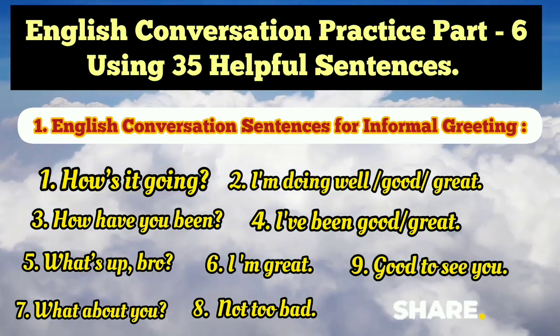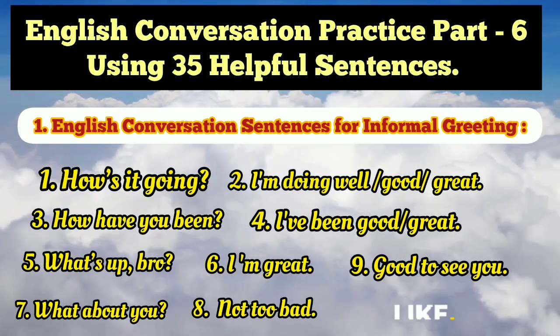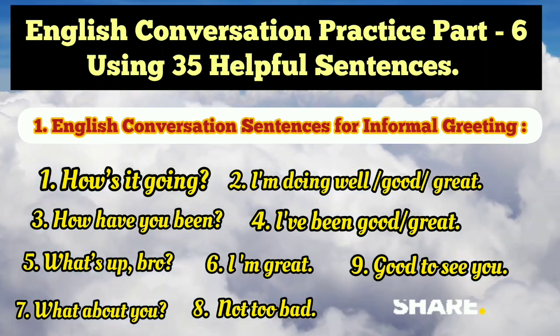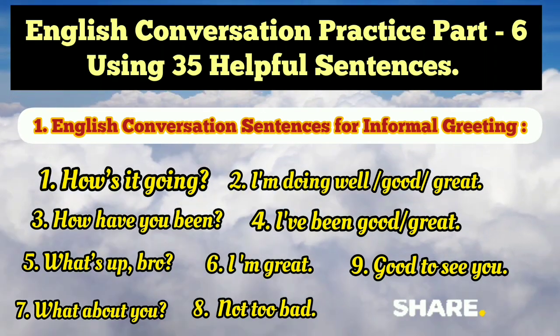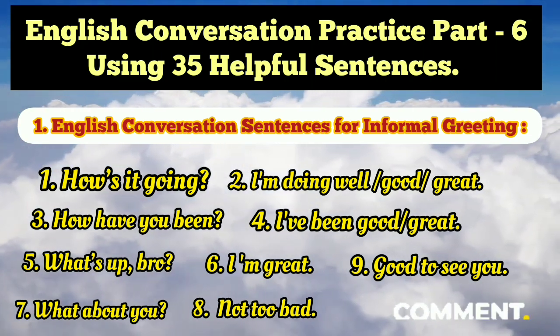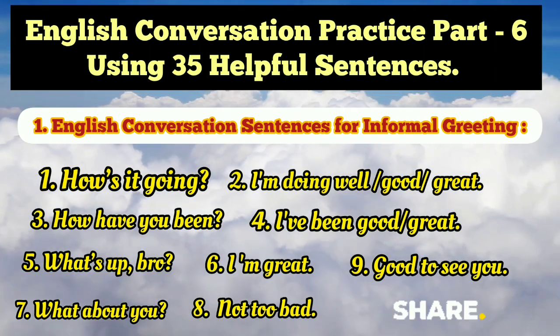So this is also one way of expressing in an informal conversation. You can say to your friend or a person whom you met after a long time, good to see you. But yeah, obviously all these sentences are for informal greetings and informal conversation. So just remember, these are for informal.